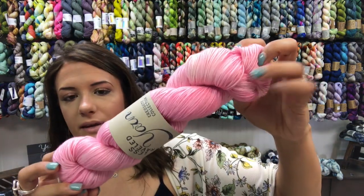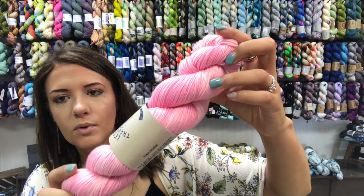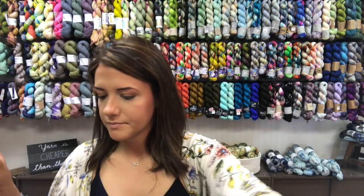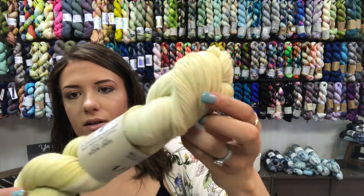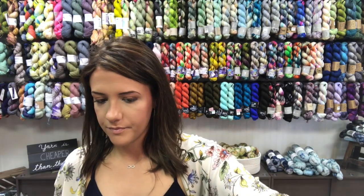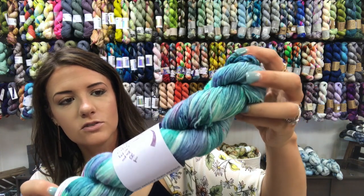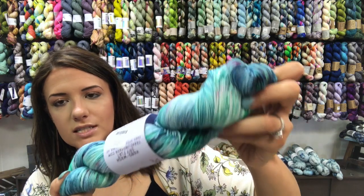This is Pink Adobe. So if you're looking for a nice bright pink, it's not quite as bright as the camera's showing. It's just ever so slightly muted, but still very saturated pink. Then this is Desert Marigold. Beautiful color. Just Another Manic Mermaid. This is a fun one. You've got your blues, your teals, your greens, and little bits of like a bright magenta-y pink purple.